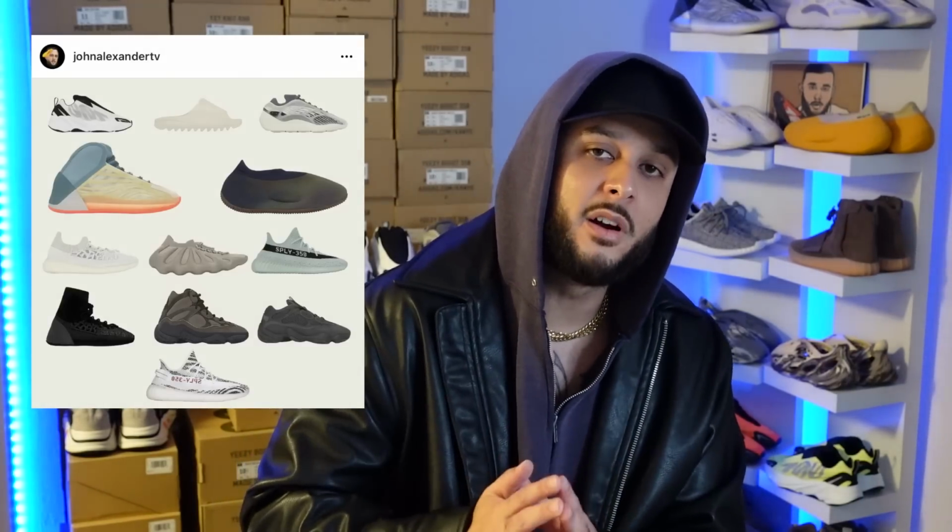New foam runner colorways have leaked. So let's see what the month of November has in store for us.